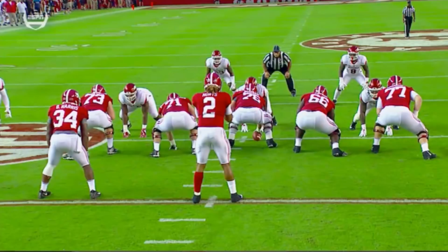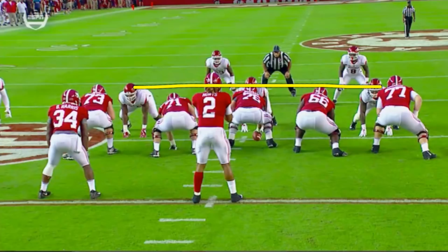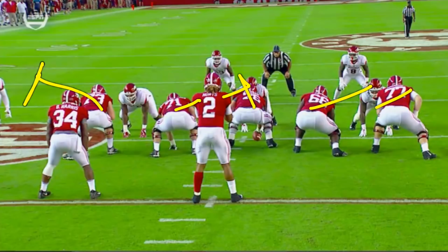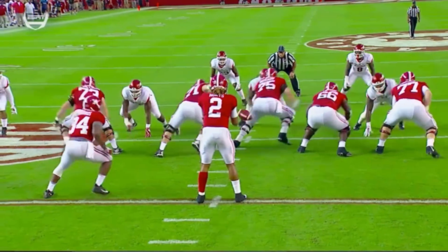So compare that to what they did against Arkansas. Check it out. The same exact front, 3 down, and the 4th guy standing up. They're going to block it exactly the same way. Tackle out on the end, double on the nose, everybody blocking play side. And this time, the defensive tackle who's unblocked reacts a little differently.